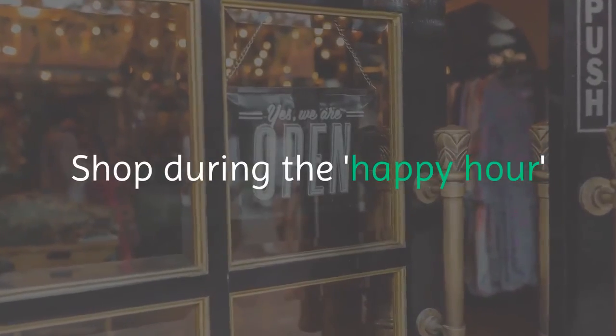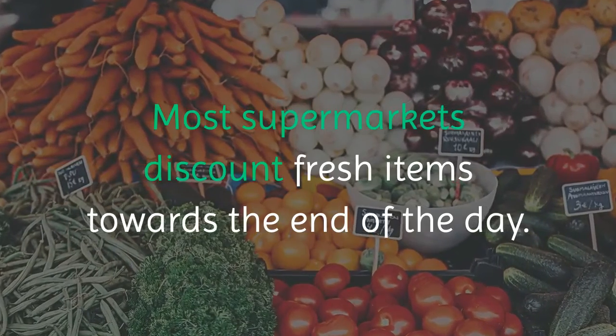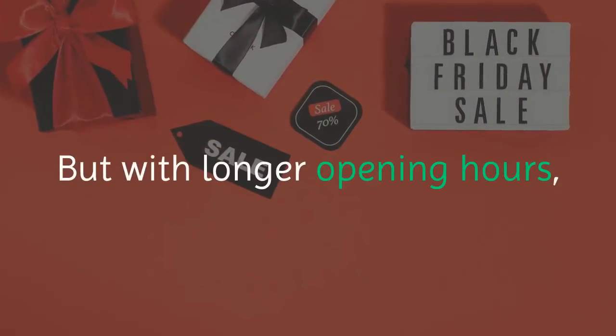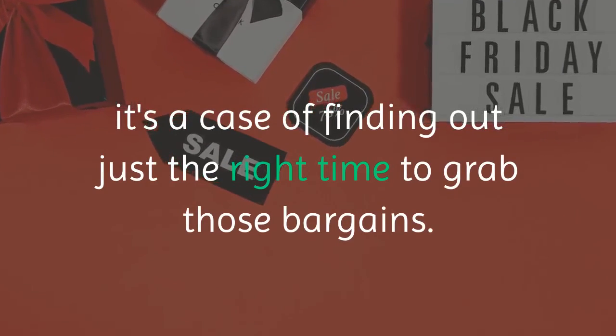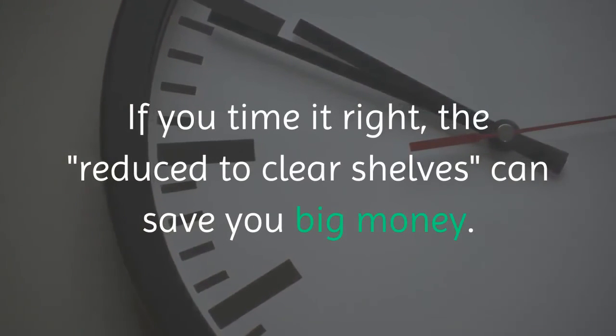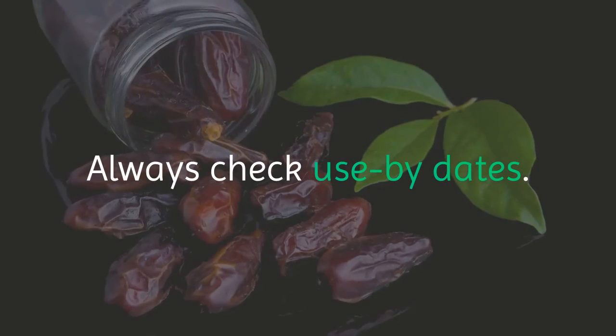Shop during the happy hour. Most supermarkets discount fresh items towards the end of the day. But with longer opening hours, it's a case of finding out just the right time to grab those bargains. If you time it right, the reduced to clear shelves can save you big money. Always check use-by dates.